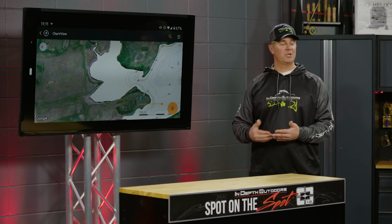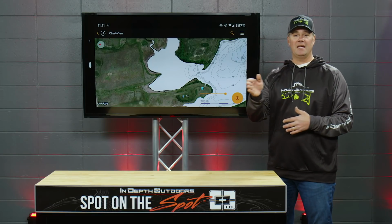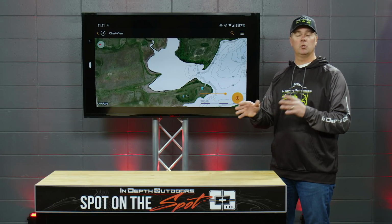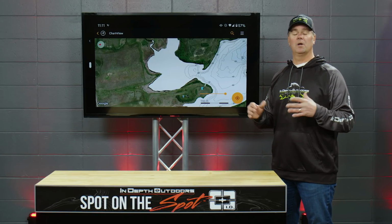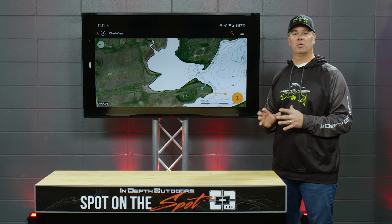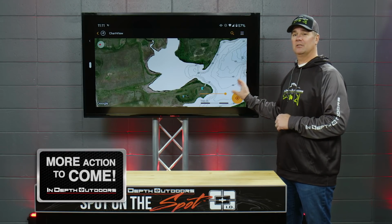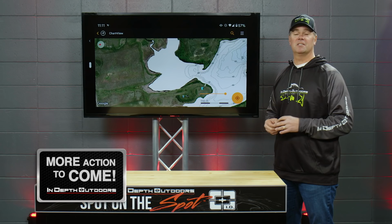Lots of hole punching, lots of hole hopping, and we even broke out the Mega 360 to try to get an idea of where those schools were moving to, where they were roaming. If you're willing to keep this just very basic principle in mind during those first couple weeks of the ice fishing season, targeting these sloughs, you can be very, very successful.